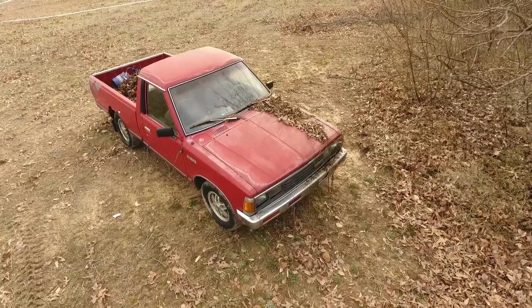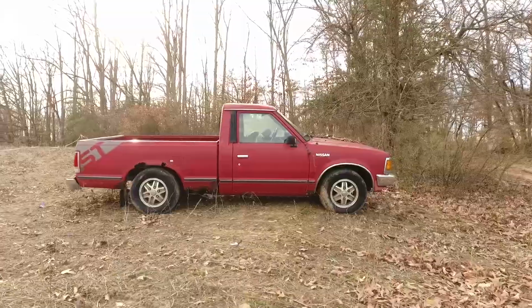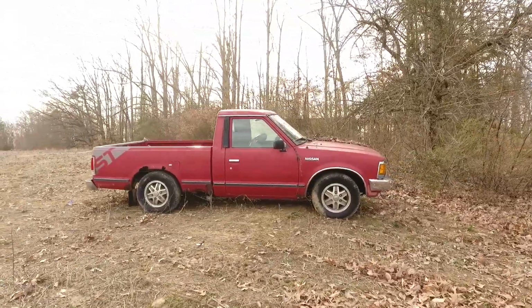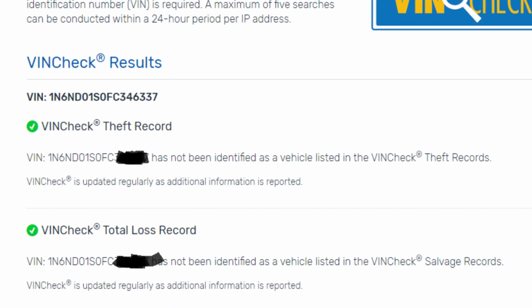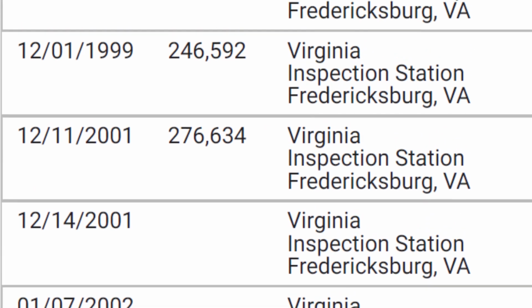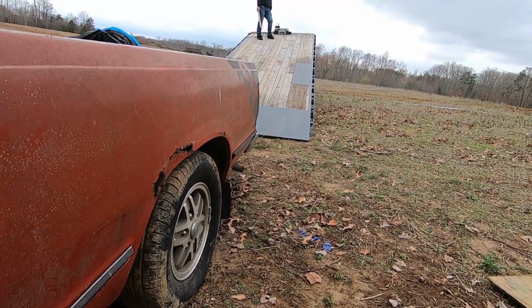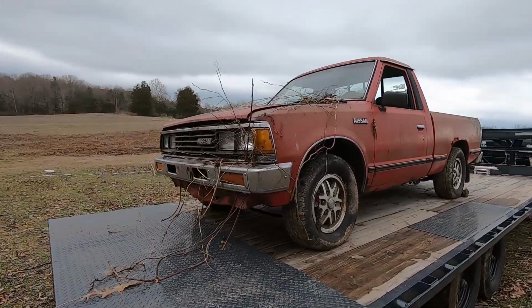In a previous episode, we found this 1985 Nissan 720 sitting in the woods on a job site. And after a quick check of the VIN to ensure the vehicle was not stolen or in any kind of serious incident, it was safe to load it up and transport it to La Plata, where we could determine the fate of this classic truck.